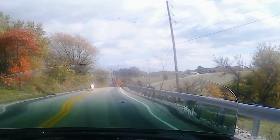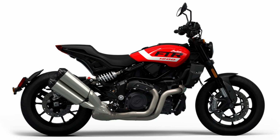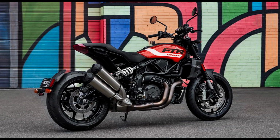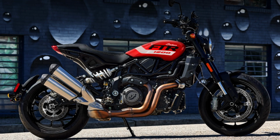First up is the FTR base model. The FTR comes in at $13,500. It only comes in one color, red and black, with some white trim on the tank. The engine is a 1200cc V-twin with 120 horsepower and 87 foot-pounds of torque that peaks at 6,000 RPM. It has a 30.7-inch seat height, a 3.4 gallon tank, weighs 515 pounds, and has a 60-inch wheelbase.